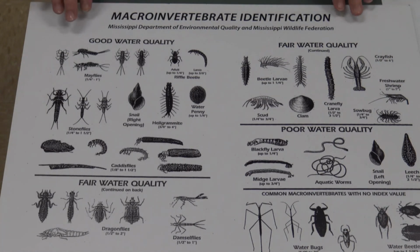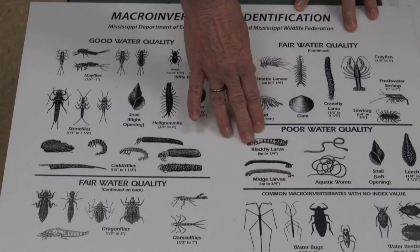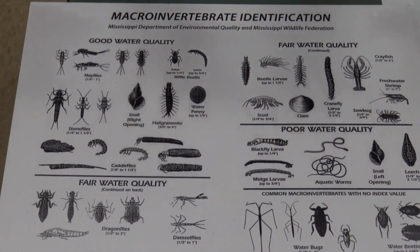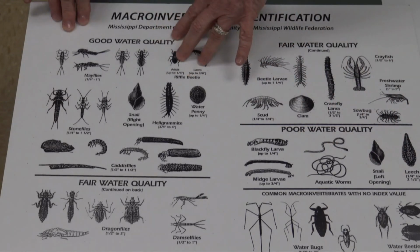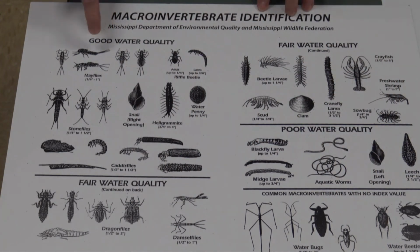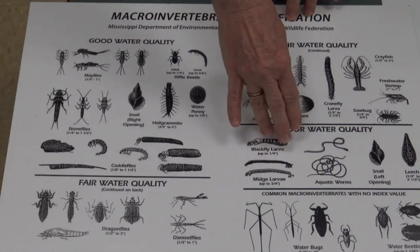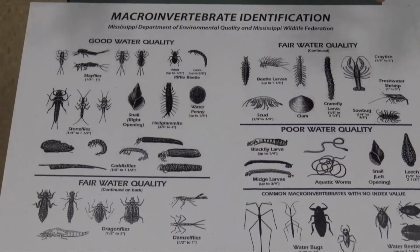Now we're going to talk about macroinvertebrate identification. These are the bugs that tell what type of water quality we have, whether we have good water quality, fair water quality, or poor water quality. Now, you can have poor water quality macroinvertebrates found in good water quality. Everything goes up. But you will not find good water quality macroinvertebrates, of course, in poor water quality, in water that is polluted.